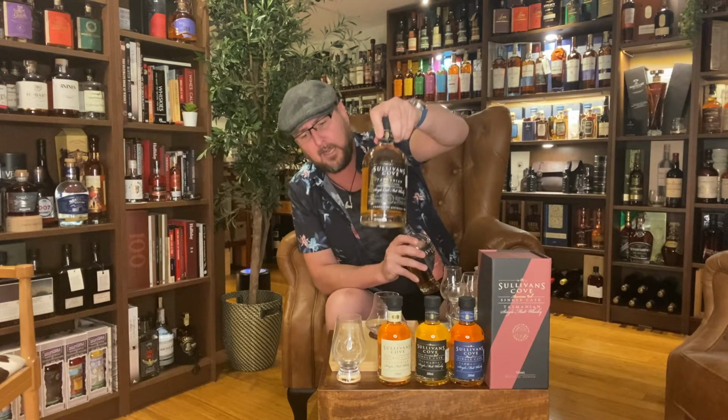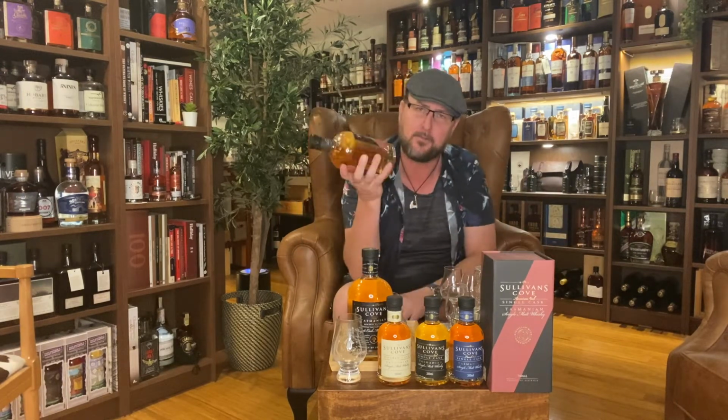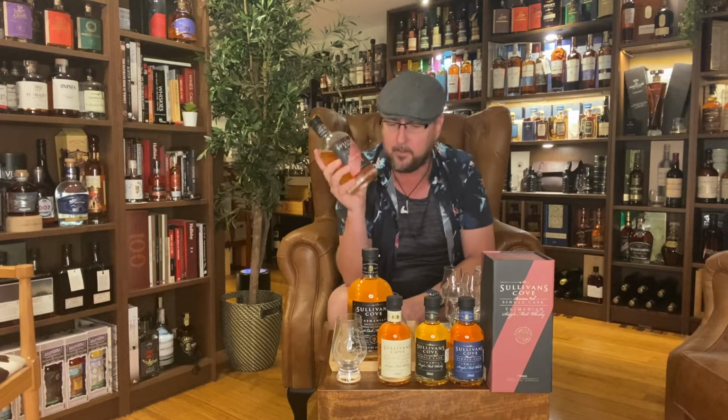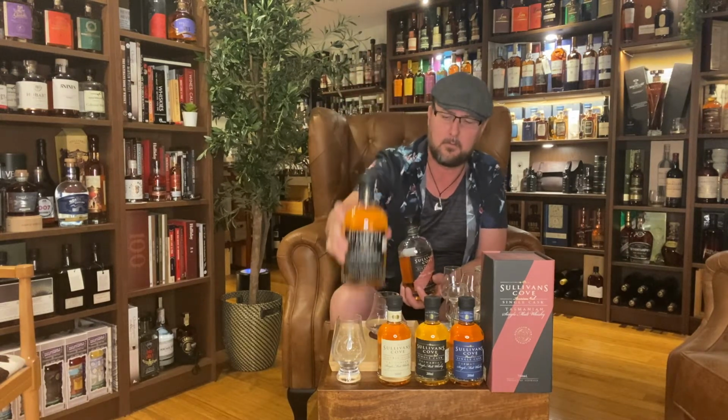When this particular bottle first came out, and you'll see it's got the black American Oak type label color with the red sash across, which says, hey, it's a refill cask bottle. I think Australians were confused about it. They said, well, what's a refill cask? Why is it different from the American Oak bottle?